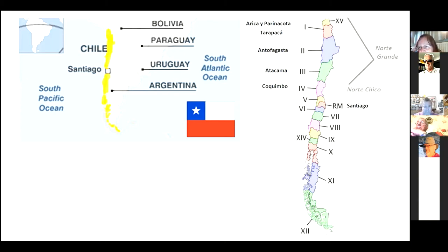The areas 15, 1, 2, and 3 are the Atacama desert area, which we'll cover in two parts. The 15, the 1 and the 2 are the ones that we'll cover in this presentation, and number 3 and a little bit of number 4 in the second section. Number 15 is called Arica and Parinacota. Number 1, Tarapacá. Number 2, Antofagasta. And number 3, the Atacama region. And number 4 is the Coquimbo region, which you'll realise I've got mineral connections there.